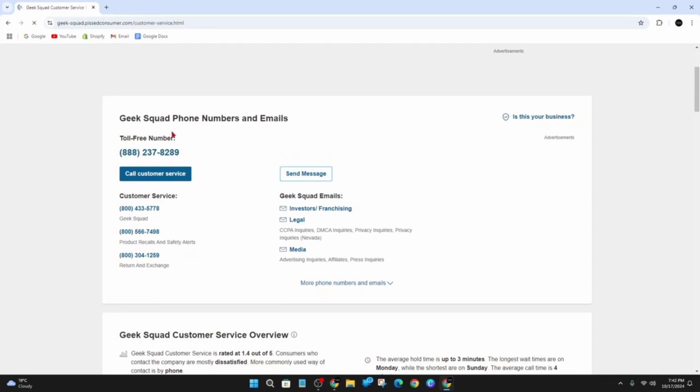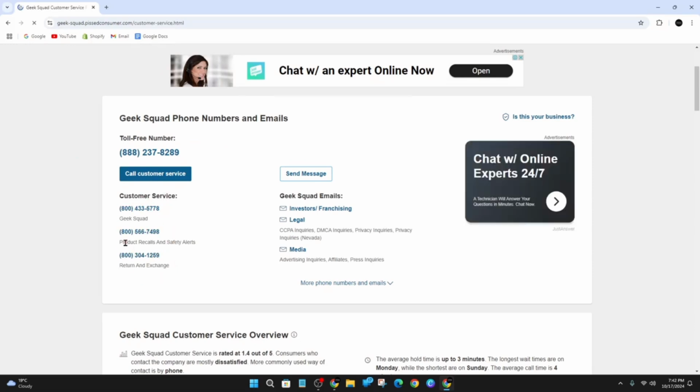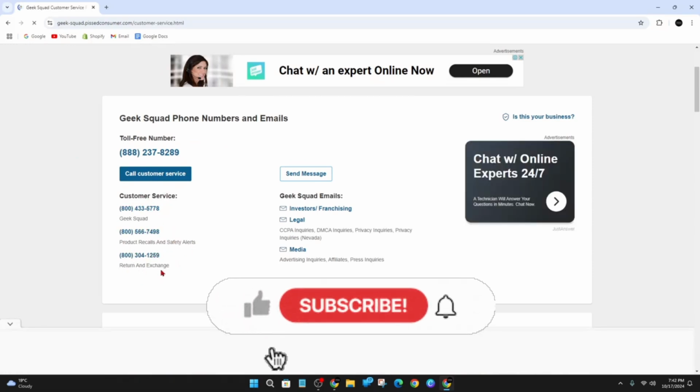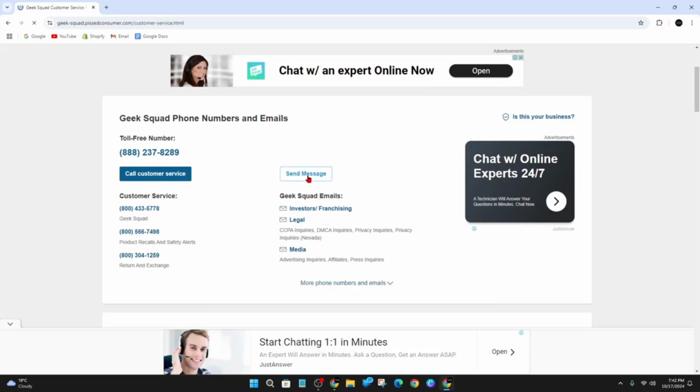So we got a toll-free number. You can give a call there, or you can simply click on the call customer service. They've also got other customer service numbers here. And you've got product recall, safety alerts, return and exchange. And they've got different Geek Squad emails that you can email as well, or you can shoot them a message clicking send message.